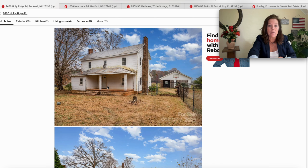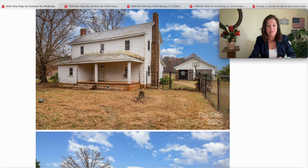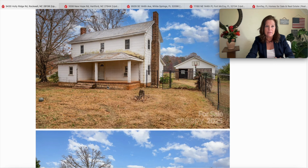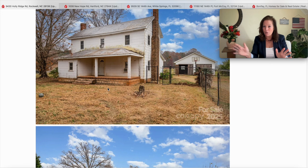This one's $100,000. This looks like a very pretty farmhouse. 1.27 acres, and again, this may have been part of a larger parcel is my guess. And this is at 9430 Holly Ridge Road. That's a pretty address. Remember to leave me a comment and let me know where you guys are viewing from. It's always great to have everybody here.